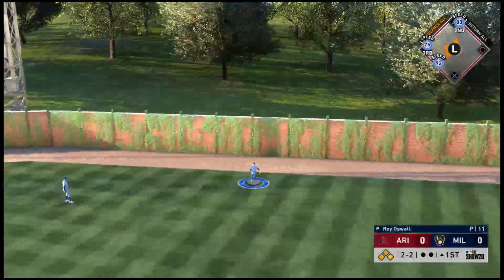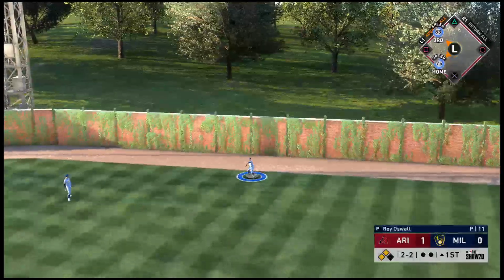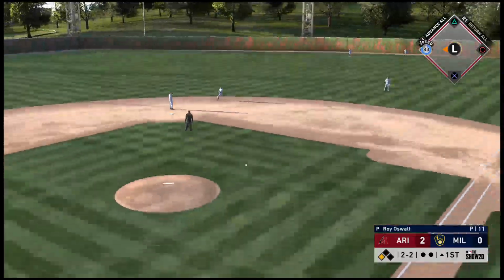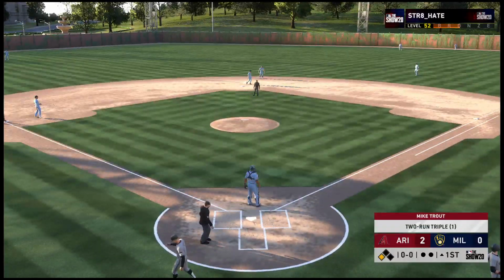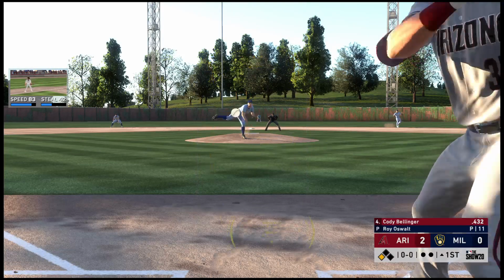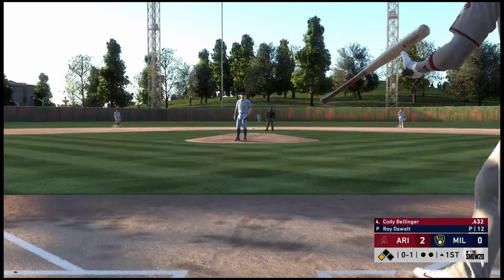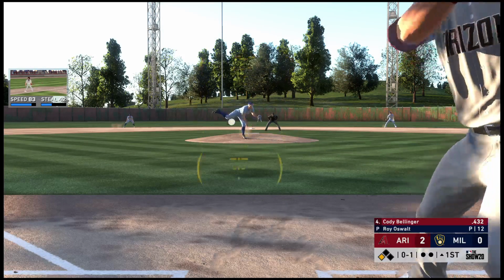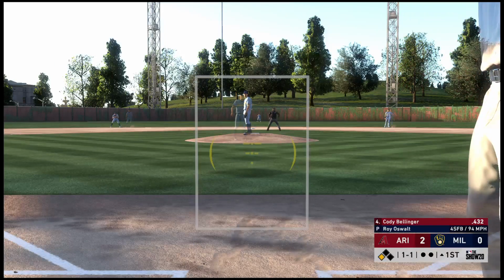Mantle rounds third and is digging for the plate. And the runner will score from second. And he's in safely to third as they take the lead with 2 runs scoring on the play. So here's Cody Bellinger. He pops the first pitch foul behind the plate. They've got 2 already home in the inning and a potential third waiting in the wings only 90 feet away.